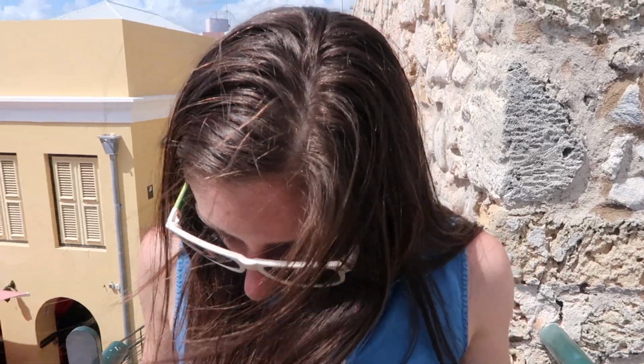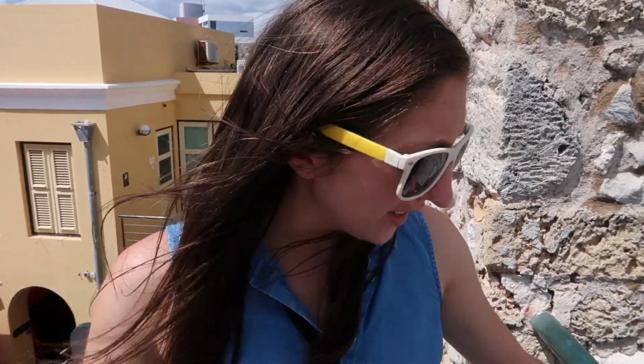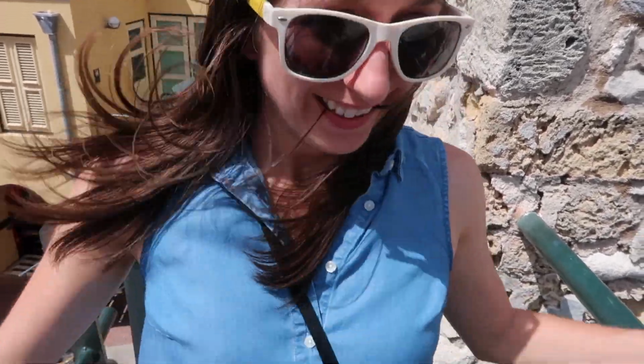Ooh, we're up above, standing on almost 200-year-old stone. Is that how old this is? It was 18, I forgot the year, I said it on the video. Oh, that's really cool. Yeah. I didn't realize. Hopefully it's stable. Oh no! It's starting to shake.